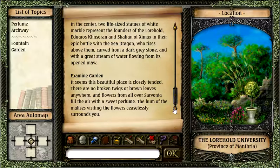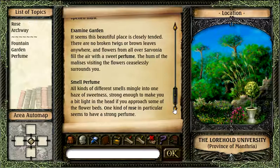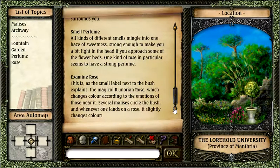It seems this beautiful place is closely tended. There are no broken twigs or brown leaves anywhere, and flowers from all over Sarvonia fill the air with sweet perfume. The hum of the malices visiting the flowers ceaselessly surrounds you. All kinds of different smells mingle into one haze of sweetness, strong enough to make you a bit light in the head as you approach some of the flower beds. One kind of rose in particular seems to have a strong perfume.